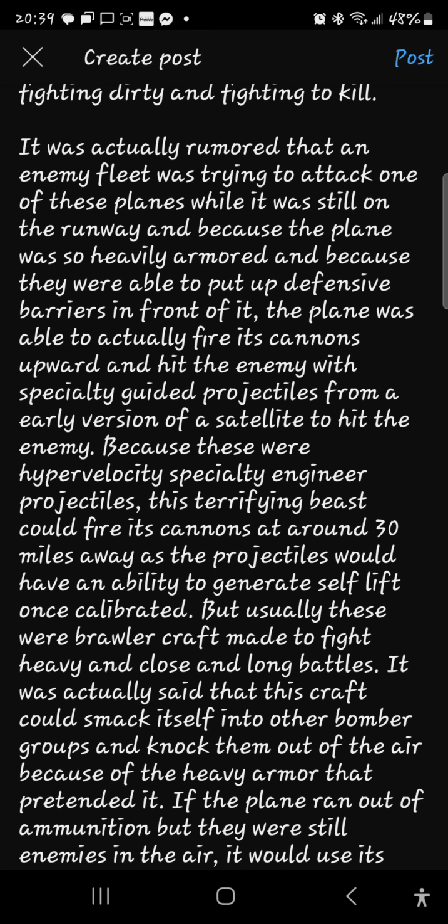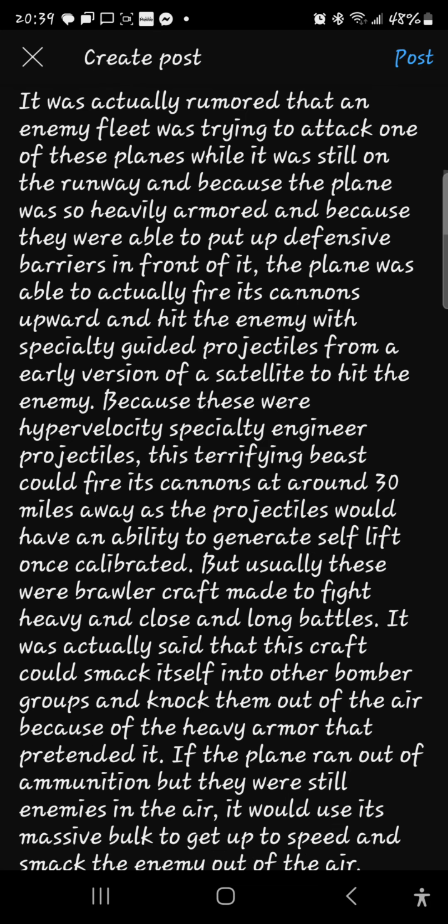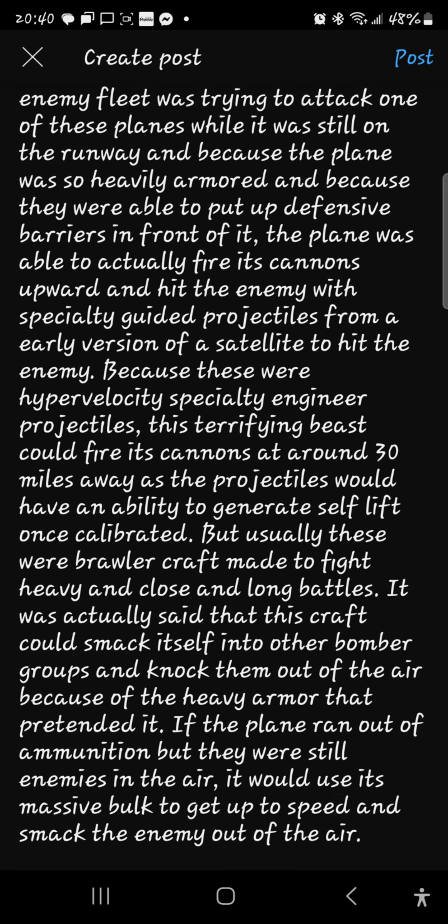Usually these were brawler kind of aircraft, made to fight close and fight heavy and long battles. And these crafts had the ability to fly heavily damaged as well. Like the A-10 Warthog, these heavy kind of assault craft were capable of looking like they would fall apart and still be able to fly. It was actually said that this craft could smack itself into other bomber groups and knock them out of the air because of the heavy armor that protected it.